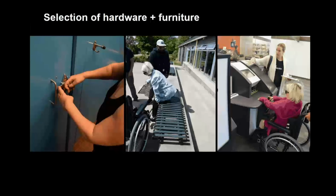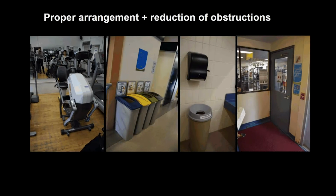There's also the theme of hardware and furniture that came through as features not requiring additional costs, so just specifying appropriate hardware and furniture right off the bat. We have some images here that show bathroom stall walls needing to be accessible, ensuring that seating has backrests and armrests, and ensuring that amenities such as checkout counters in libraries have screens at appropriate heights. These are all things that are achievable without additional cost.